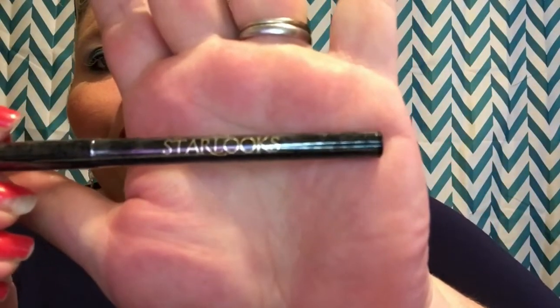And we have here by Starlooks, this says Rosette Ultra Luxe Longwear Lip Pencil. I'm guessing Rosette is the color. I'll hold off on this. I don't really use lip pencils that much. I typically just go with my gloss or a lipstick. I really don't define my lips, I guess maybe the way I should, with a lip pencil, so I may put this in the giveaway. And I know Starlooks is a really good brand, so this is going in the giveaway.